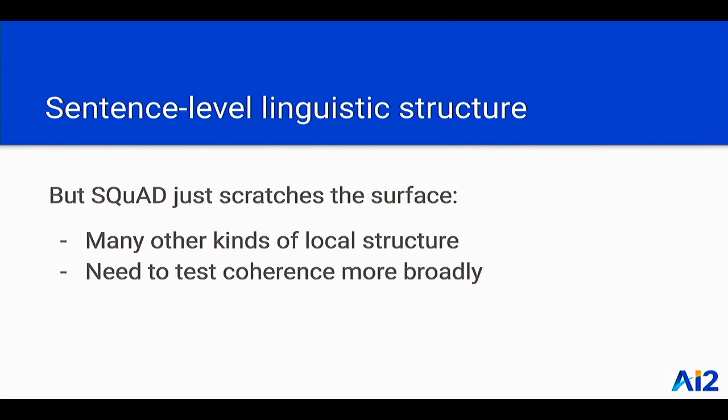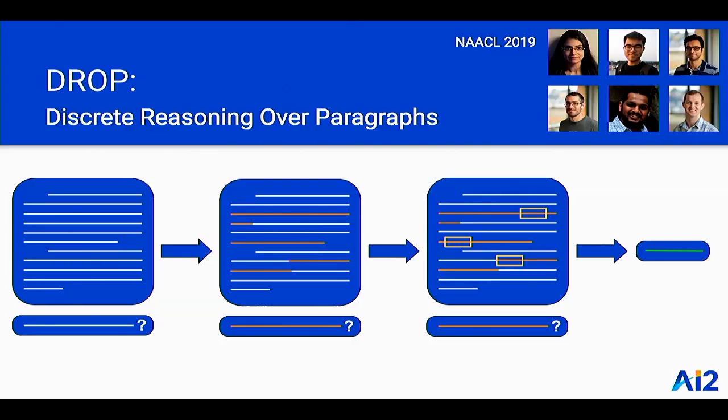There are a lot of different kinds of sentence-level linguistic structure that we could be asking about. And it only tests this linguistic structure in like one part of the passage. It's really easy to localize the question to a specific spot, and it doesn't really test like your broader coherence of the linguistic structure of the whole paragraph. So we can push on this in one particular direction. We did this with a data set called DROP.